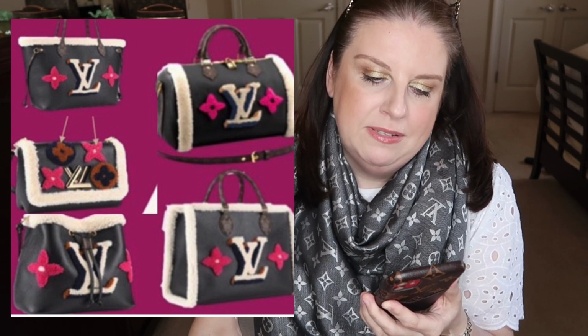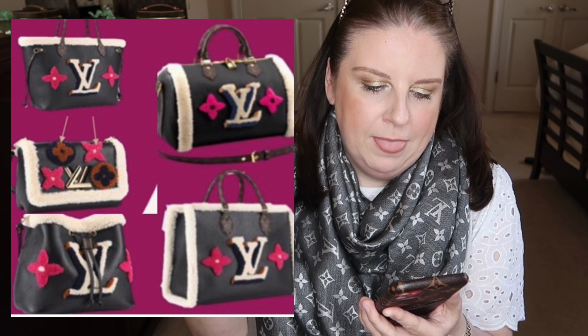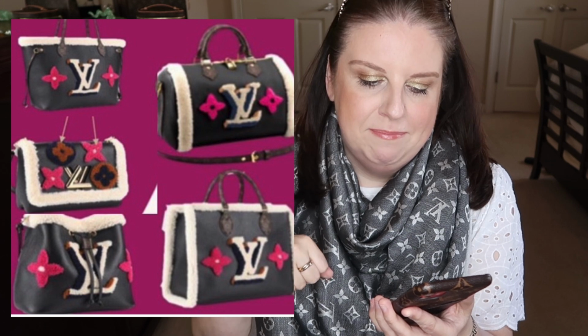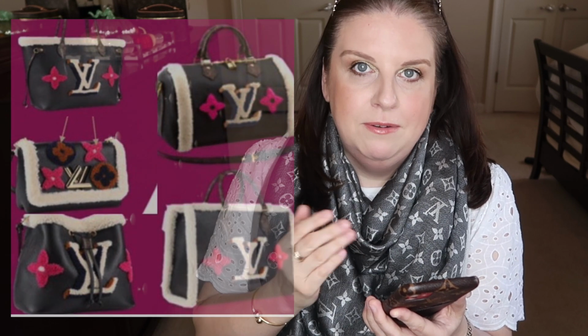If I had tons of money and didn't know what to do with it, I'd probably buy something from that collection. Maybe that Neverfull? I don't know. But they have On The Go. They have a Keepall. It looks like they have a twist. The bucket bag, yeah. On The Go, I mentioned On The Go. So yeah, very interesting collection.